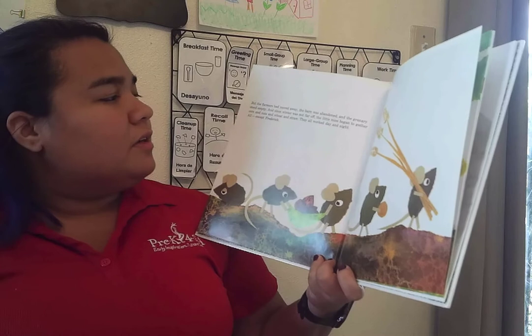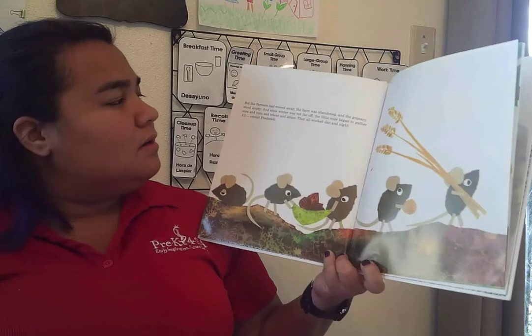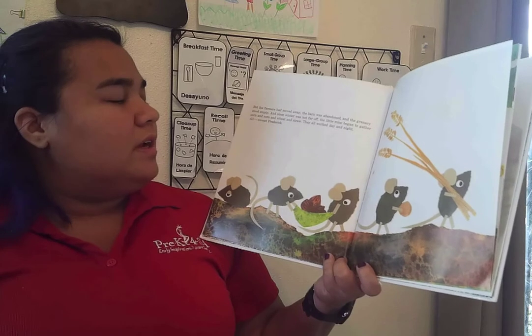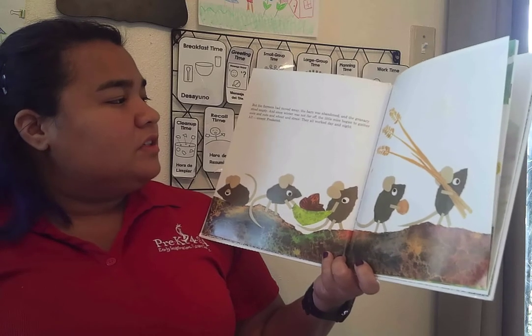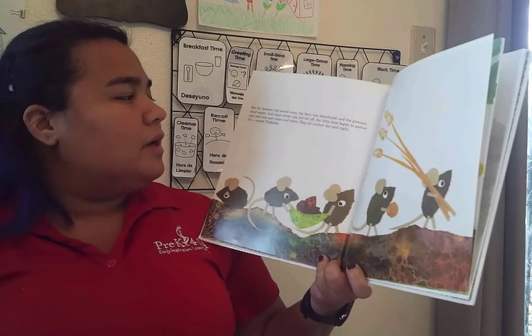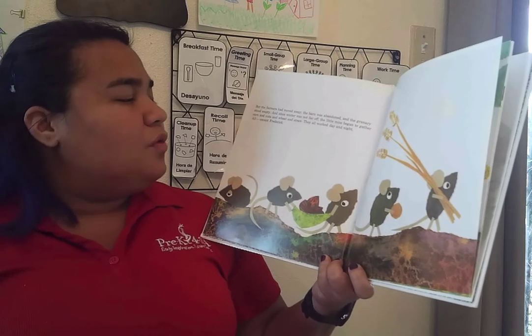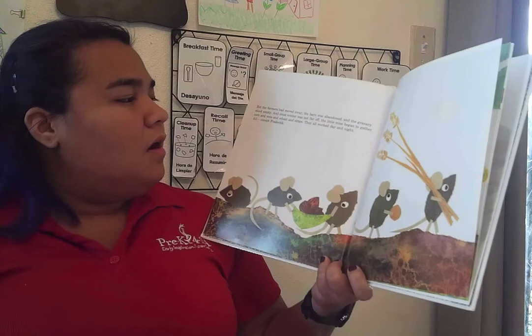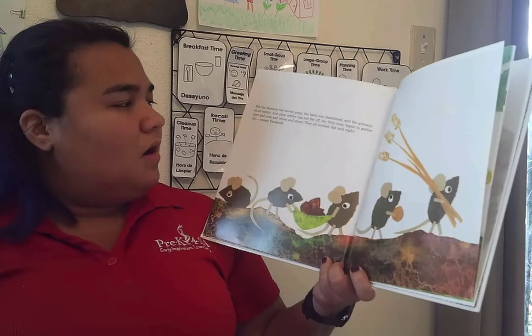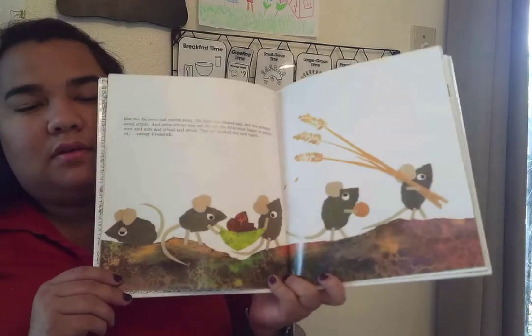But the farmers had moved away. The barn was abandoned and the granary stood empty. And since winter was not far off, the little mice began to gather corn and nuts and wheat and straw. They all worked day and night. All except Fredrick.